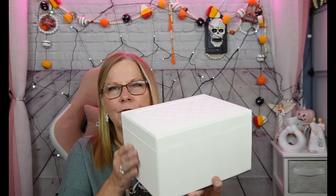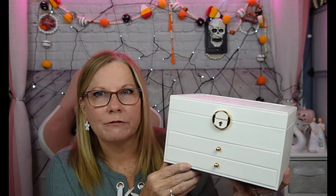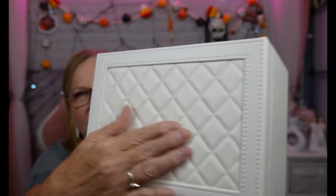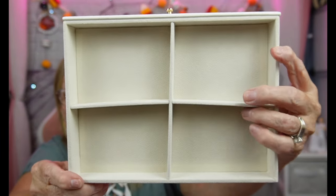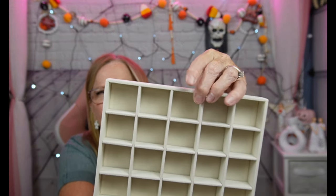Now, this has a faux leather wrap all the way around. It's a three-level jewelry box. Look at it, the quilted top, and that's all cushioned faux leather. Isn't that beautiful? This is a very nice one. Okay, now we're going to open this up. The hardware is gold. We're going to see what this looks like open. Oh, I can't do it with one hand, guys. Sorry. Let me just straighten this out a little bit. It's all pebbled faux leather on the inside. There's one drawer, and this is all adjustable. You can take that out or leave that in for your different items. This one looks like it's all for earrings, and again, you could take all those pieces out.